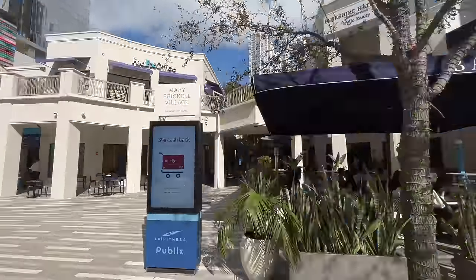So this is Southwest 10th Street and 1st Avenue. And we're coming up on the Publix. And this is all brand new sidewalk. They recently did this, recently renovated.